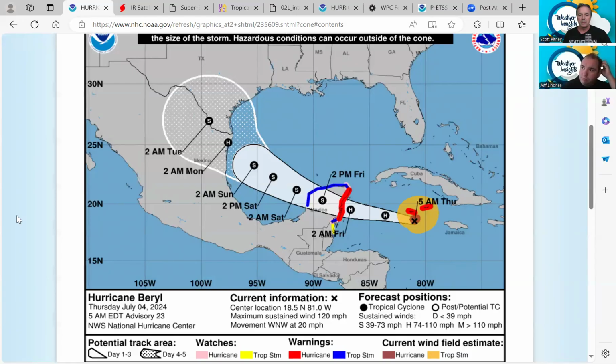Beryl is currently just south of the Cayman Islands. Cayman Islands still under a hurricane warning. Beryl strength decreased now to 120 miles per hour wind speed. Now a Category 3 storm, still moving west-northwest at 20 miles per hour, expected to make landfall there on the Yucatan Peninsula, the east side of the peninsula, Friday morning. They have hurricane warnings up for the Yucatan on the east side.